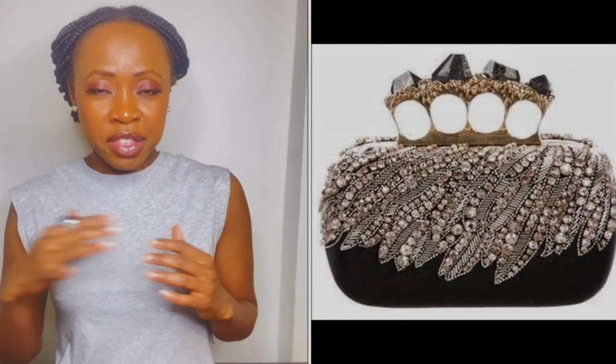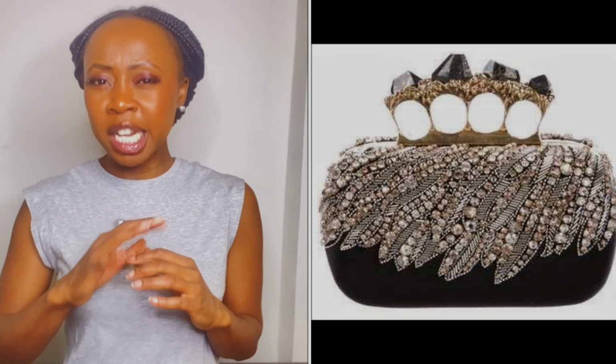My next brand is an eponymously named British brand. It's Alexander McQueen. But when you think of Alexander McQueen bags, what typically comes to mind for most people, I would imagine, is their 4-ring clutches. They are so distinct, very much associated with the brand. They have the 4 rings, which are typically ornate.